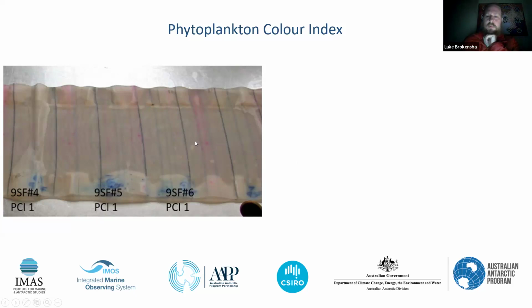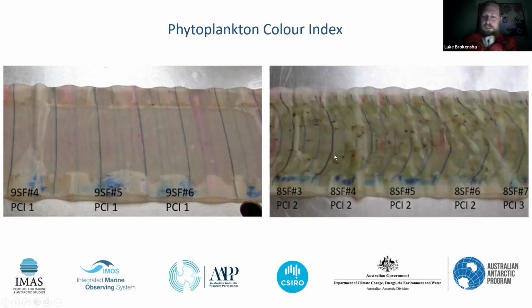And then, for example, to show the difference you can get, we have a sample here that's got a PCI of 2 and a PCI of 3. So 3 is the maximum you can get for this very basic analysis. You can see instantly the difference in color. The green would be all the chlorophyll from the phytoplankton blooms. And then all these dots, these bumpy bits, are potential zooplankton.